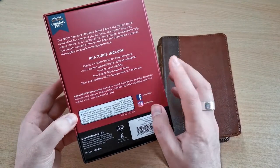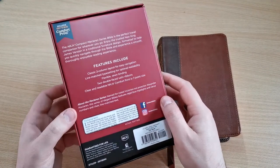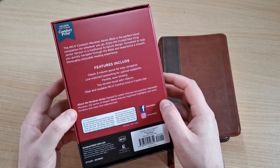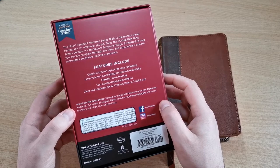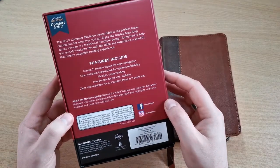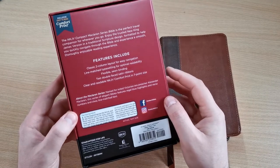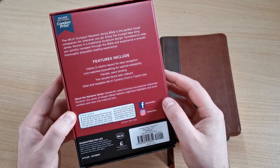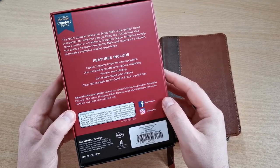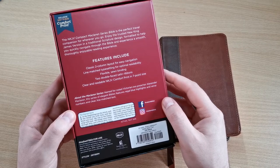And this is the compact edition of the Maclaren series, and it's perfect for traveling and bringing anywhere, throwing into your backpack, your car, your bicycle. It features the classic two-column layout for easy navigation. It's line matched, which is great for optimal readability.